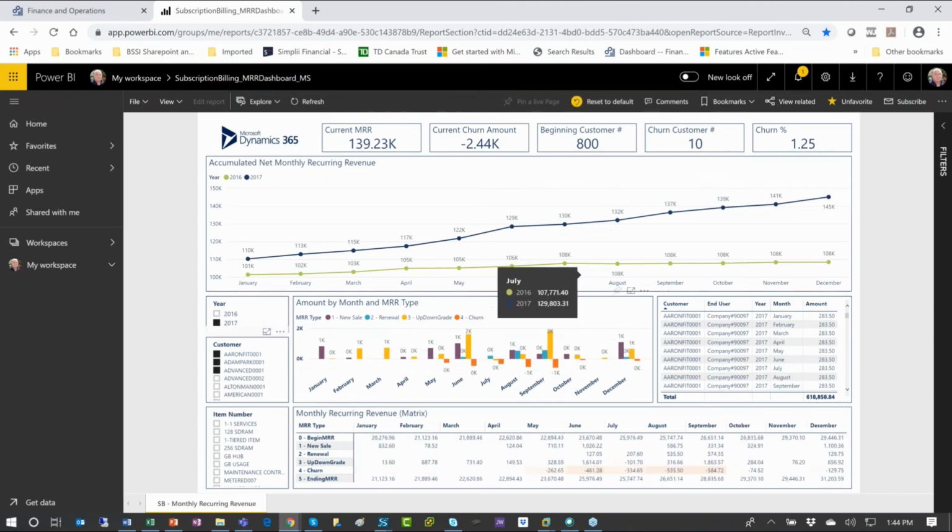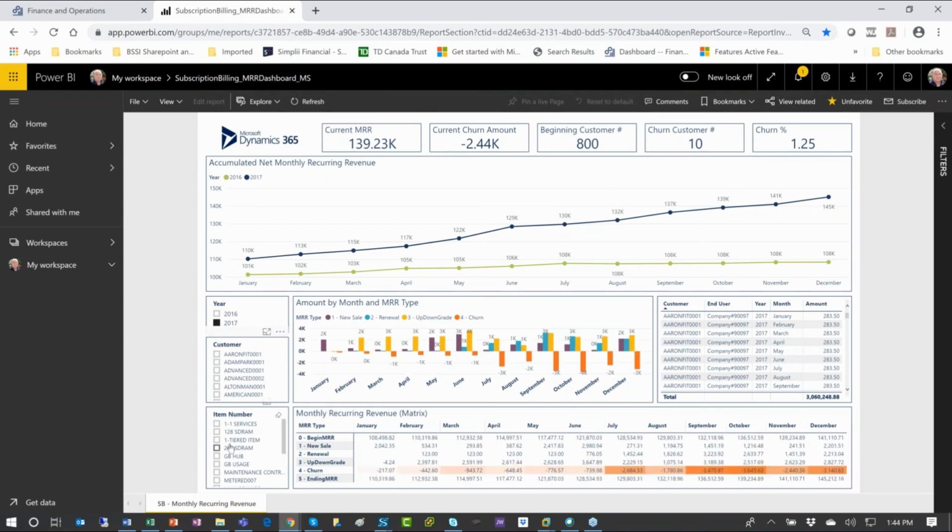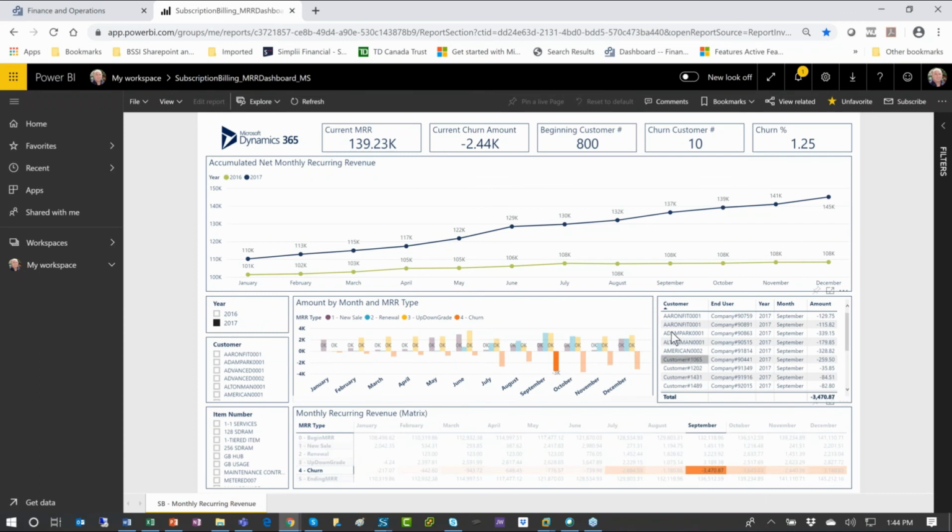It rebuilds the data just for them. Again, I can simply turn that on or off. I can do it with my items. If I want to drill in, you know, what's this $3,470 churn? Watch this area here. When I click on the 3470, it rebuilds this area and says, here's the customers and contracts that make up that $3,470. So I can really drill in and slice and dice the data.